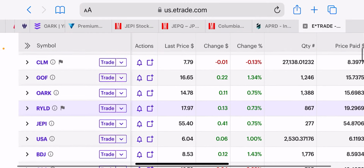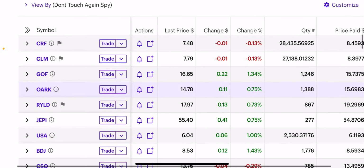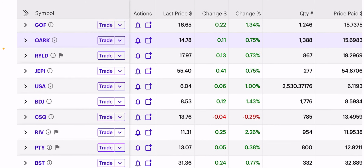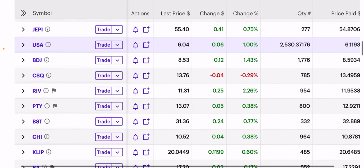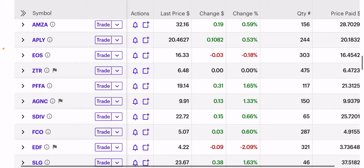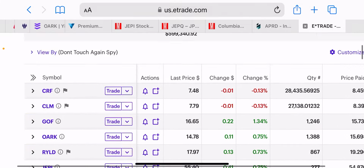I rotated into OARK and these higher yielding tech funds, these covered call funds, because I feel a little bit more comfortable with risk. Being 36 years old, I feel like it's okay for me. And excuse the noise in the background if you hear that noise. So JEPI gets me more bang for my buck. JEPQ, nice fund, is a tech covered call fund, but it has 50% maintenance and I can't use as much margin on that as a result.